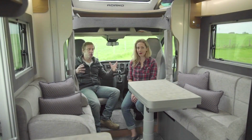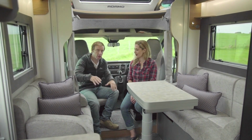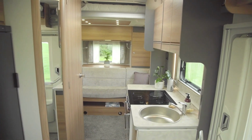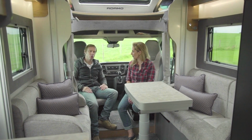As soon as you walk in here, what strikes you is how much living space you have. There's actually 2 lounges in here, one here and one just behind you back there. I'll show you that in a second. And you wouldn't believe that this would turn into an 8-person motorhome to sleep 8 people.